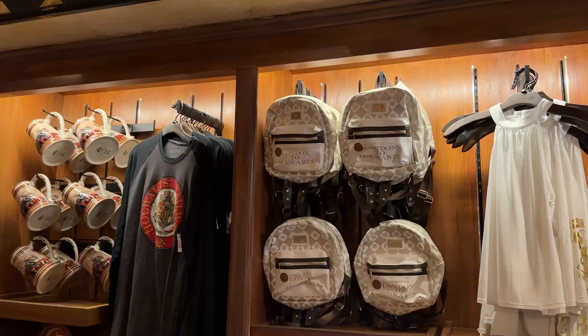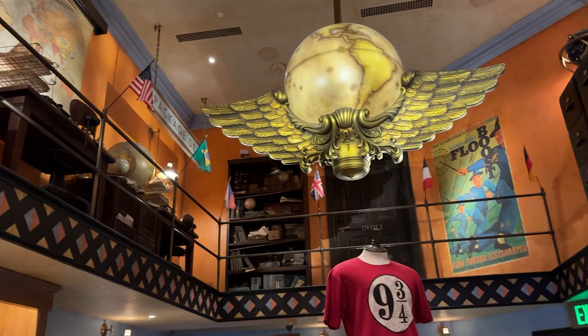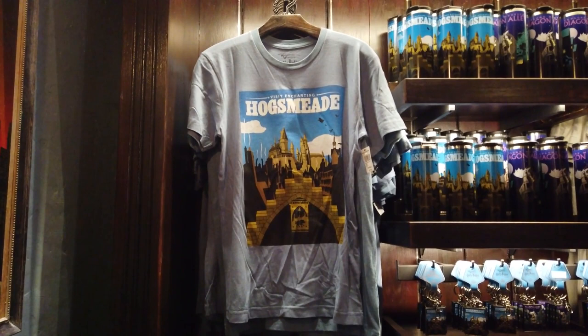While I sip on my butterbeer, I'm going to head into one of the shops here. This is Globus Mundi, which is a travel agency in the Wizarding World. And I feel like this shop is often underrated. It's far less crowded than the ones on the main stretch of Diagon Alley. And I think they have some really cool merch as well as some gags in here. I love this postcard series they did where it's advertising the different locations in the Wizarding World.